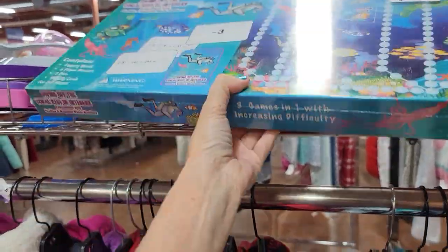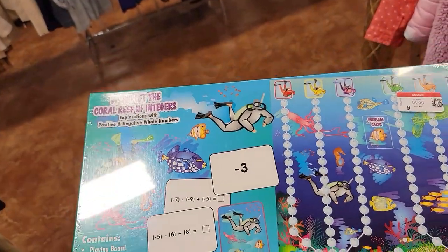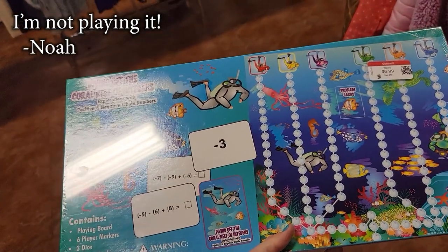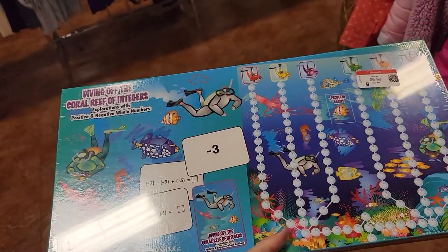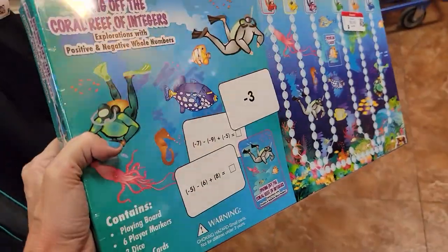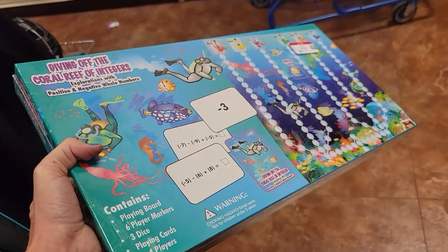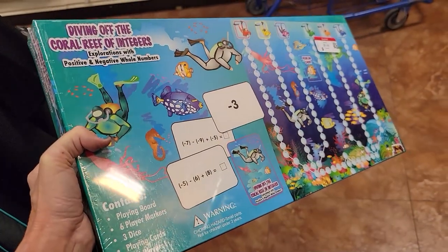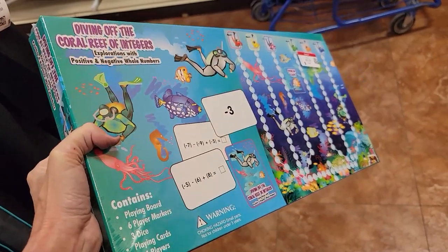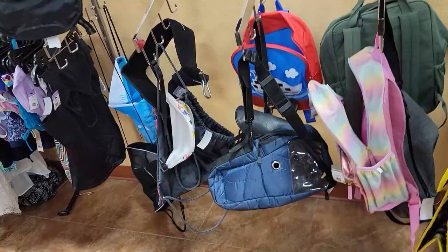$5.99. I always check out brand new games and such, but diving off the coral reef of integers just does not even sound fun to me at all. Okay, well, I looked it up and it's actually like a $30 to $50 game. I suspect closer to the new school year, that price will hold pretty true. Only one of them listed on eBay for $50. And it's $6.99, so yep, that's a good pickup.